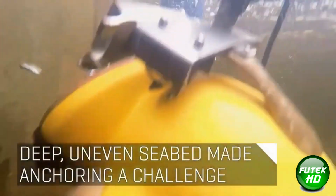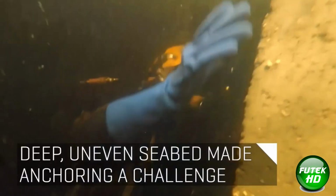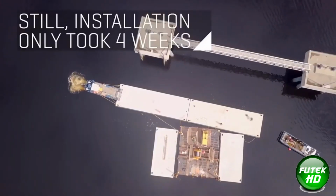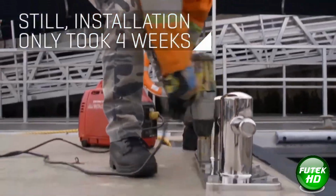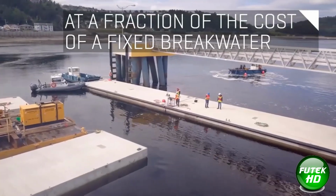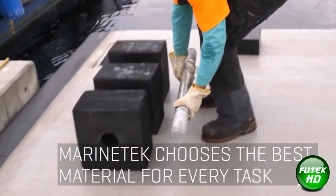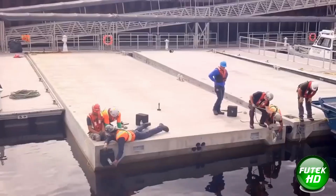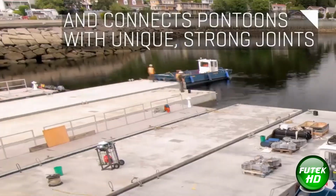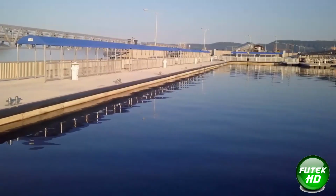They had to navigate international waters, overcome logistical hurdles, and withstand the perils of transoceanic transport to reach their destination intact. Upon arrival in Saguenay, the installation process confronted another obstacle, a deep and uneven seabed. Anchoring the breakwater pontoon in such conditions demanded innovative solutions. Despite this challenge, the breakwater was efficiently installed, a testament to the simplicity of its structure and the robustness of its joint connections.